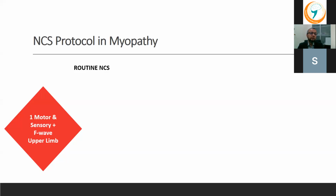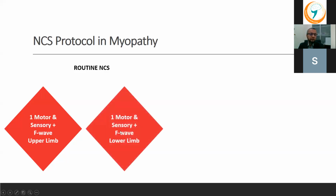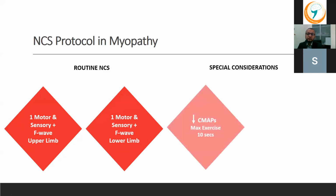Coming to nerve conduction, you expect them to be normal, but if you have advanced myopathy where your muscle is atrophied, your CMAPs may be a bit on the lower side. You usually want to do one motor and sensory with F-waves in the upper limb and one motor and sensory in the lower limb. It's entirely your choice which ones you want to do. But in myopathy, you need to consider some special considerations.